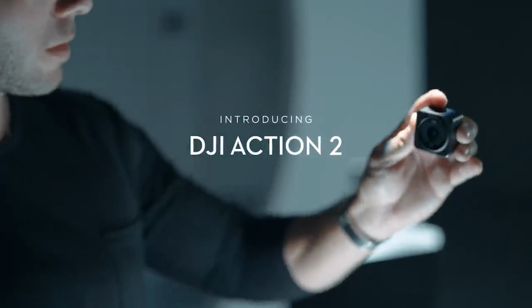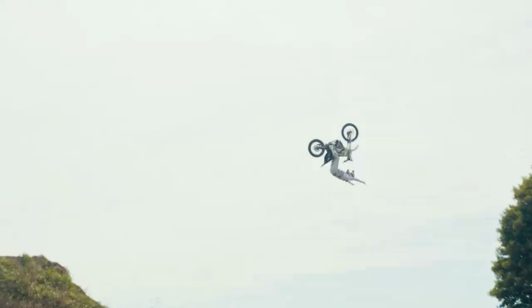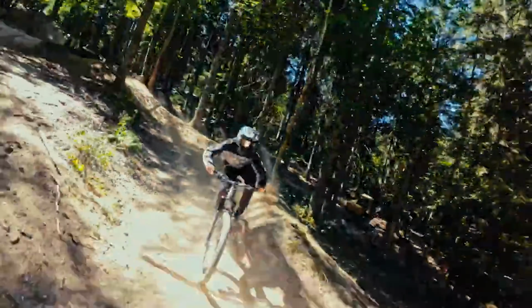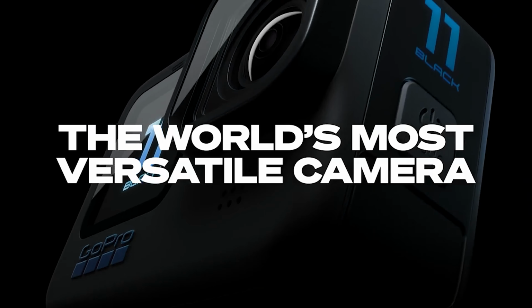DJI has switched out the modular design it debuted in the Action 2 in favor of a more standard GoPro-esque action camera template. However, DJI hasn't completely ditched the old design, keeping the magnetic clamp and using it to create a fantastic quick-release system for attaching the camera to first and third-party mounts. This means you can unclip the camera from mounts instead of unscrewing it as you might with the GoPro, making it much faster to change.